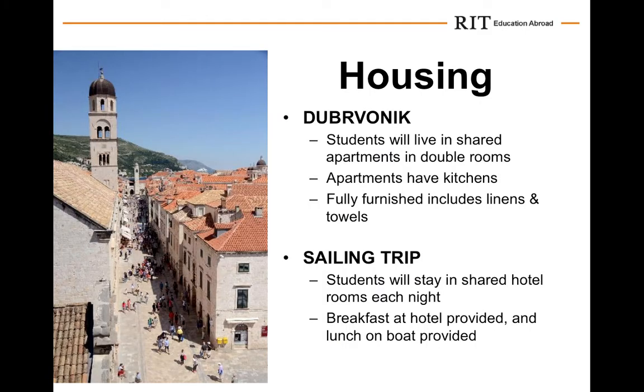Your housing on the program in Dubrovnik, you'll stay in shared apartments in double rooms. The apartments will have kitchens, and they will be fully furnished, including linens and towels, so you don't need to bring those items. On the sailing trip, as I said, you'll stay in shared hotel rooms each night. Breakfast at the hotel will be provided on the sailing trip, as well as lunches on the boat.